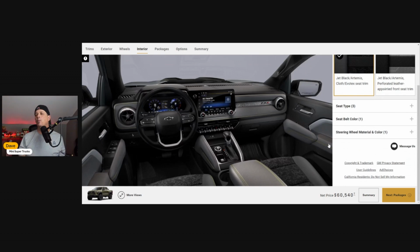Now, this is the one weak spot I've found in ZR2s. I don't really care for this camo looking pattern in the dash and in the seats. I wish they would have done something sporty looking, but maybe not camo. I'm kind of over that. Maybe with that gray, if you got the tan, the khaki color, that would probably fit more of that style. But as you can see here, the yellow stitching actually is going to go well with that green. It's going to be nice.